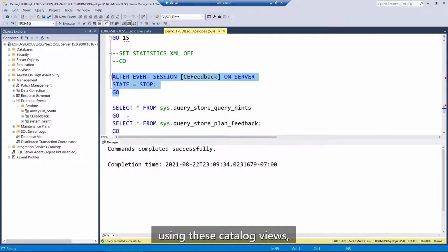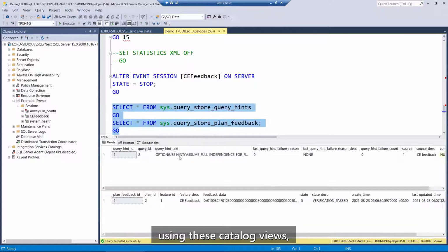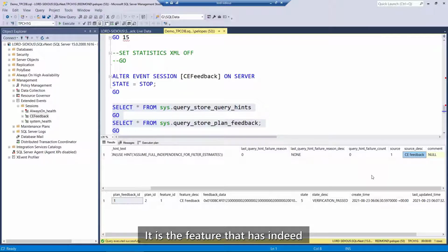Now we can see, using these catalog views, that the query ID 2 has now been set with the full independence use hint, and the source description is CE feedback. It's a feature that has indeed persisted this hint.